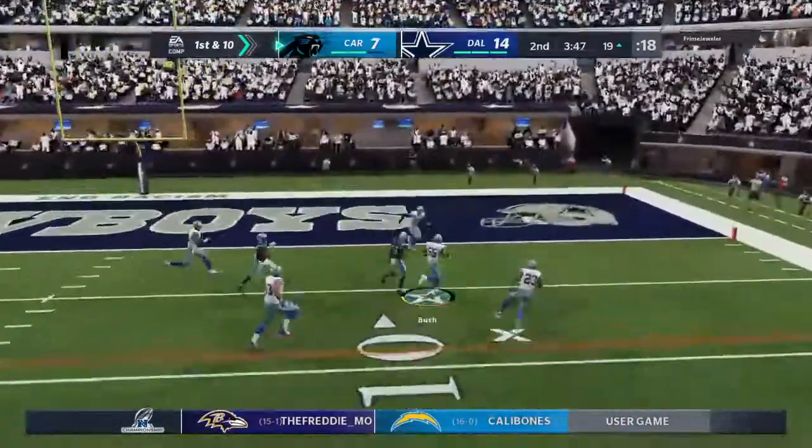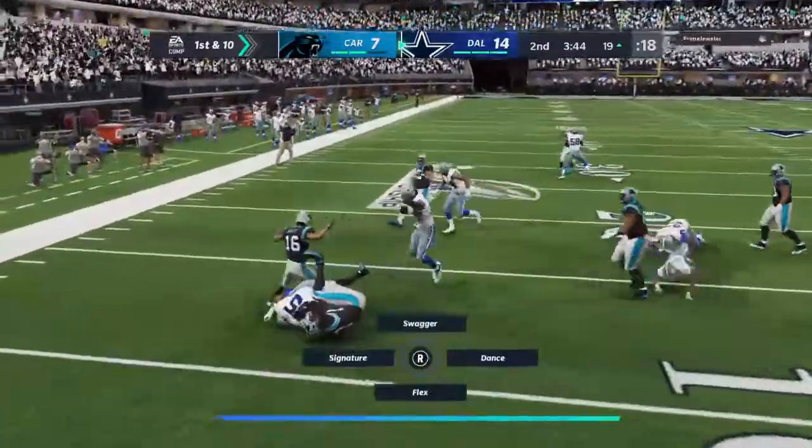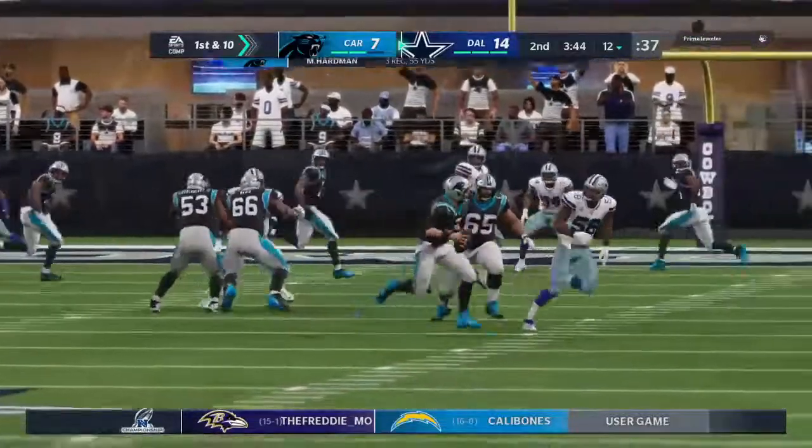Flushed out right. Into double coverage, and it's intercepted. It's Devin Bush, the linebacker, who picks it. And to the 12. That's where it stops. The return is halted at the 12-yard line.